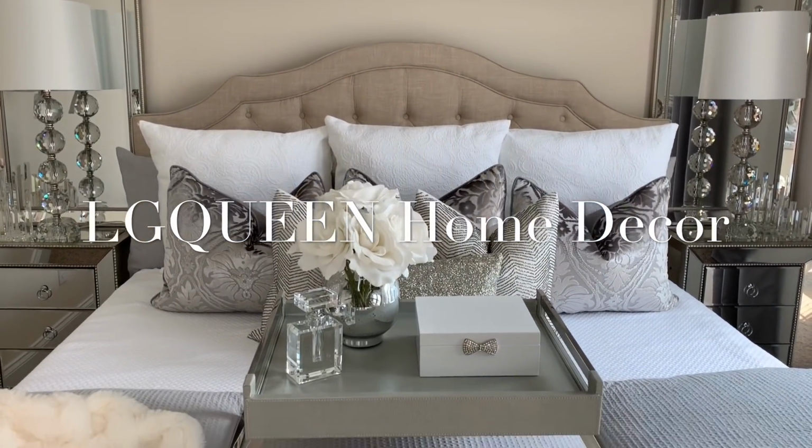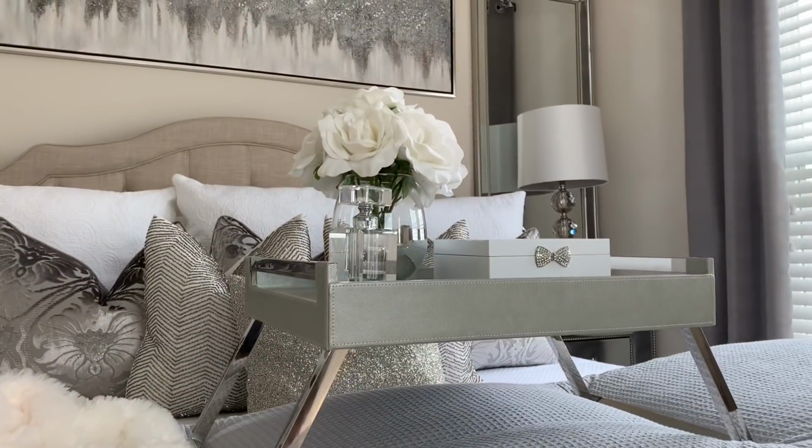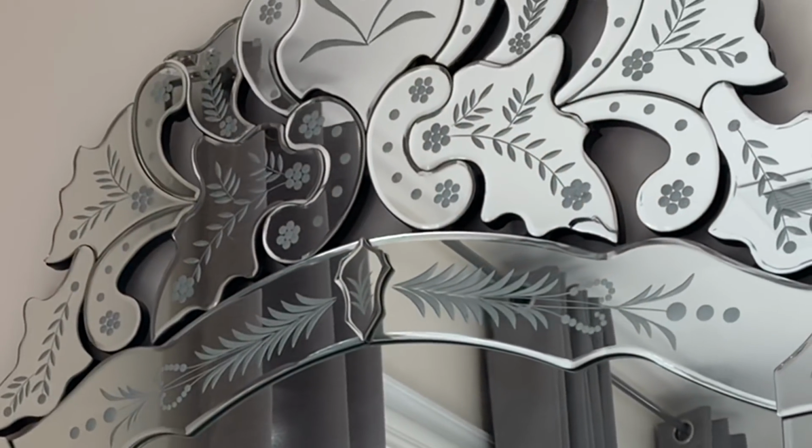Hey guys, welcome back. Today I'm super excited to be sharing with you all my guest bedroom makeover. I'll be sharing easy and affordable tips to make your dream bedroom.